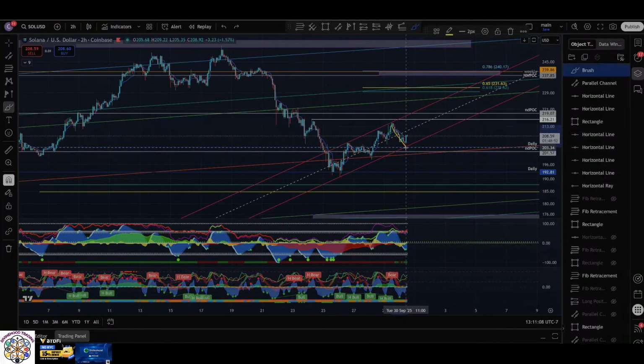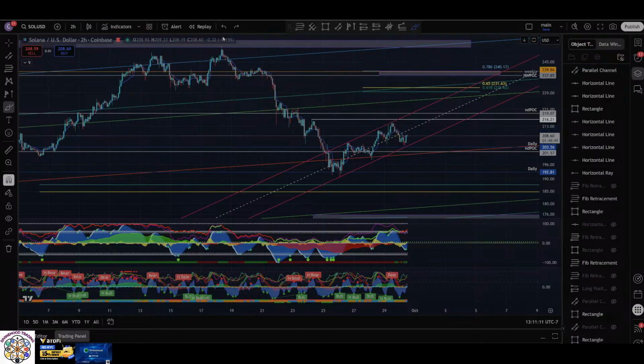Coming down a little bit lower to hit that daily would have been nice, to actually hit the daily below us.